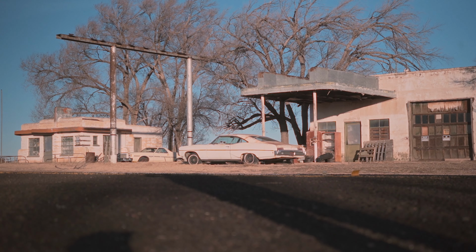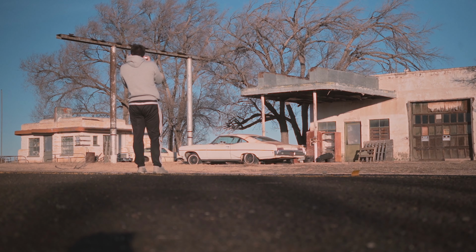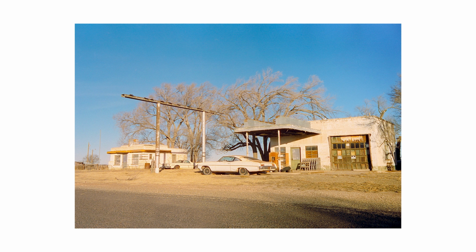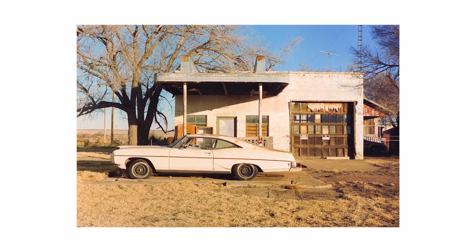The first thing we came across was Glenrio, a very small ghost town on the Texas-New Mexico border. Glenrio has a lot of history for such a small place. Because it sat on the Texas-New Mexico border, gas stations were placed on the Texas side because of New Mexico's higher gas taxes, and the bar was built on the New Mexico side because that part of Texas was a dry county. The movie Grapes of Wrath was also filmed here.